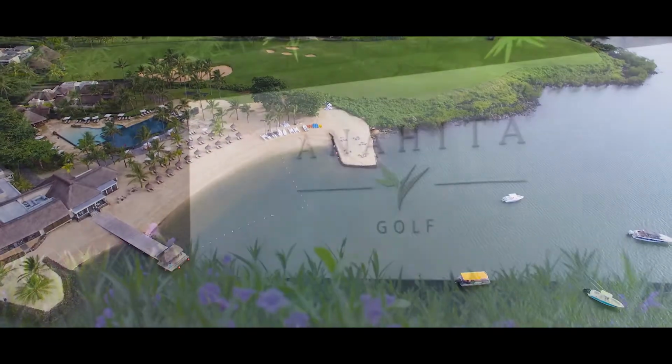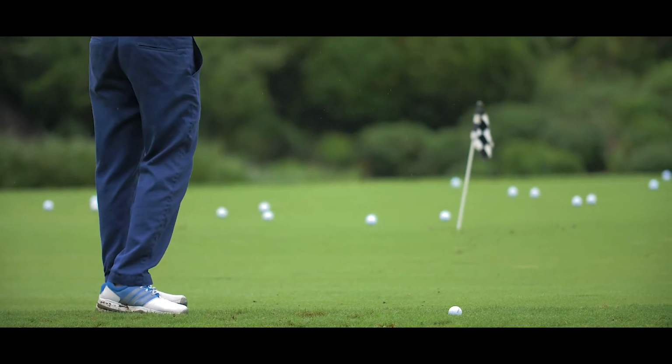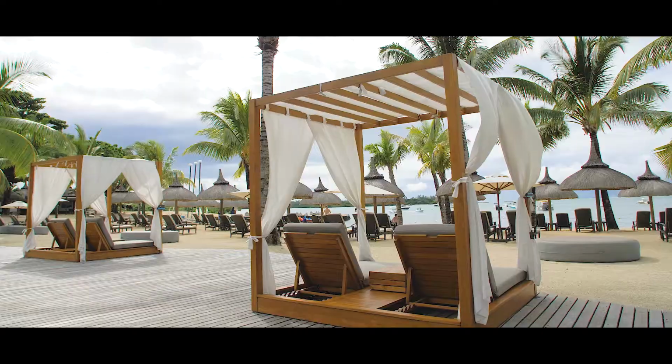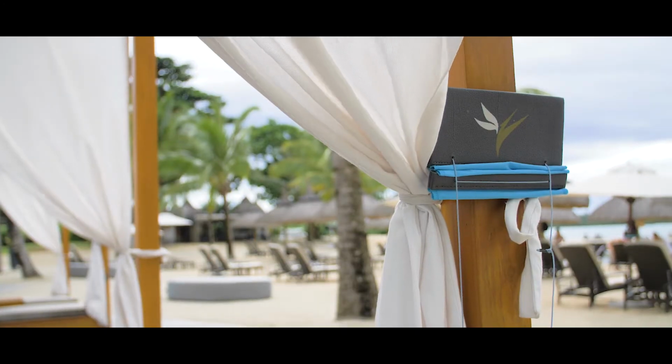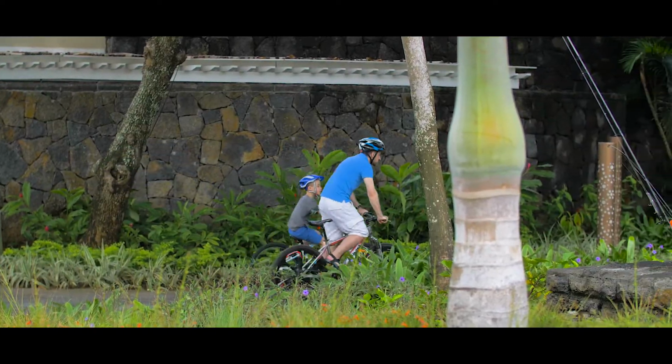At the Anahita Resort, you have plenty of activities to choose from. You can choose from one of 2 18-hole championship golf courses, relax at the spa, eat at one of the many restaurants, relax on a private beach, or drop the kids off at the Kid and Teens Club while you go do some water sports at the Water Sports Center.